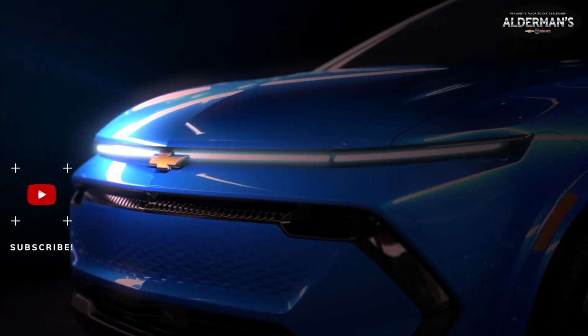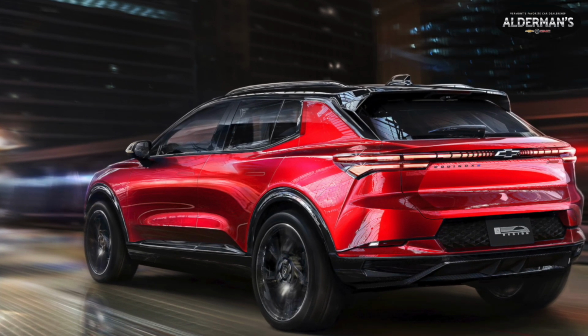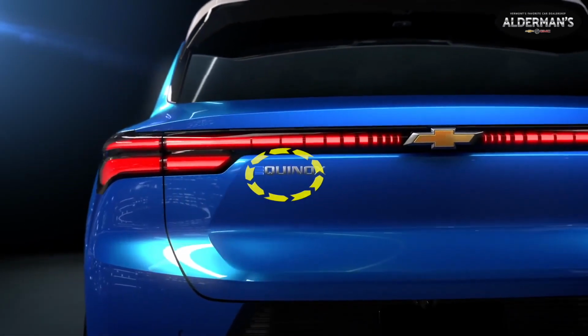The rear end finishes it off with additional horizontal lighting bits and gray taillight housings that illuminate in red with an eye-catching animation. The Chevy Equinox EV logo is placed just underneath the taillights with a stylized E.